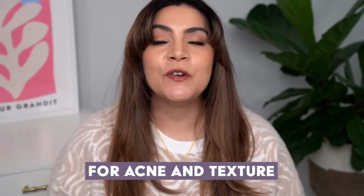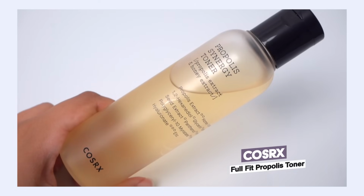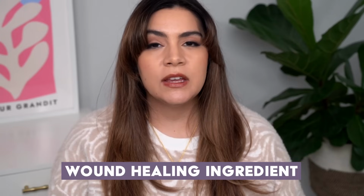First up, products for acne and texture. This is the Cosrx Full Fit Propolis Toner. Propolis is one of my favorite ingredients for acne-prone skin. It's a very gentle type of ingredient, but it does have anti-inflammatory and antibacterial benefits. It can really help to reduce the size, the inflammation, the redness of the pimple, but it's also a wound healing ingredient, so it really helps to promote that healthy skin regeneration and healing up after the pimple.